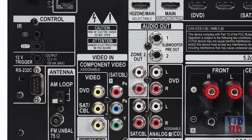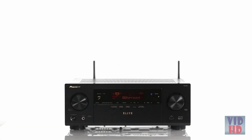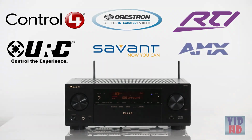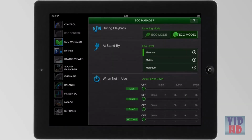And since this is an Elite receiver, we have included RS-232 and IP control as well. This means a custom remote control system can be programmed. Our custom control partners are Control4, Crestron, RTI, Universal, Savant, and AMX. The right control system can make even the most elaborate system easy for anyone in the family to use.